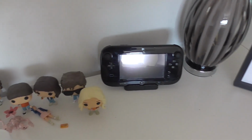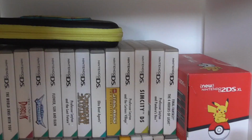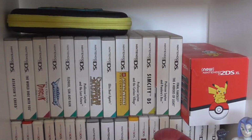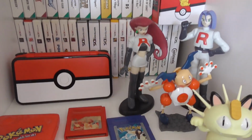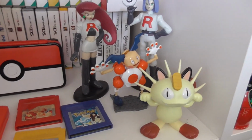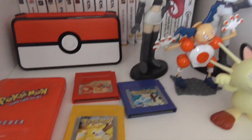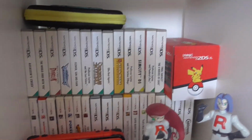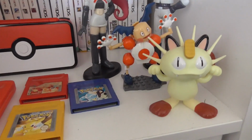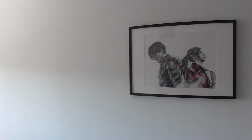So in the living room I have my Wii U controller on there with some of my Geforce Funko Pops, and here we have the 3DS and DS collection / Pokemon shrine, because me and my girlfriend are big fans of Pokemon. And the 2DS XL, that's actually my girlfriend's, which I got her for her birthday, and she's been very happy with that recently. So you've got my Resident Evil 2 picture there, drawing, and moving over to the shelf.